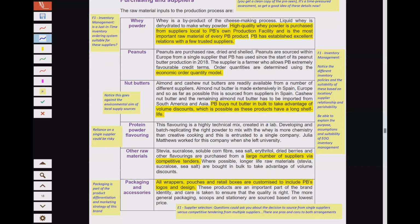Powder, a technical mix. One single company knows how to do the powder. Imagine if we lost that company. That seems a bit risky, doesn't it? It's chemistry, not cooking. So reliance on a single supplier could be risky. They could go bust or liquidate, and we haven't got a supplier of our powder anymore. Do we need to take that capability in-house? Do we need to do a budget stress testing analysis from P1 and think about, could we cope if we lost that supplier? What would we do? And make plans for that.